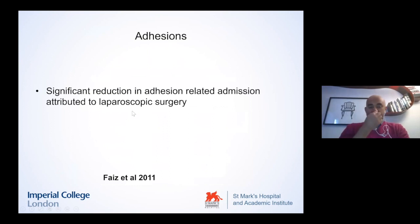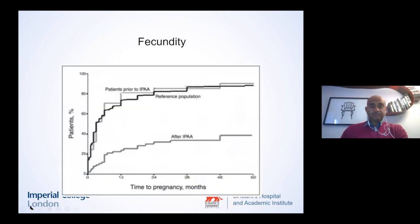And one of the big things, as I said to you before, is that there's a significant reduction in the adhesion-related admissions when you perform laparoscopic surgery. And that is a big thing, because people tend to get fewer small bowel obstructions.